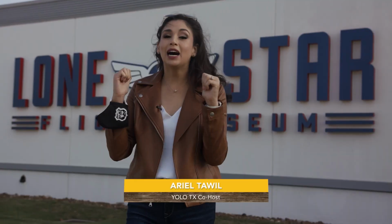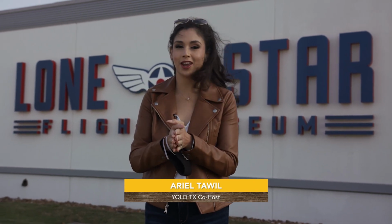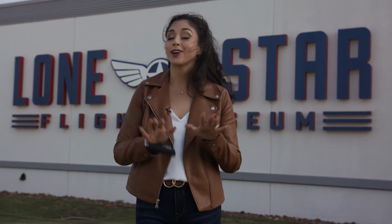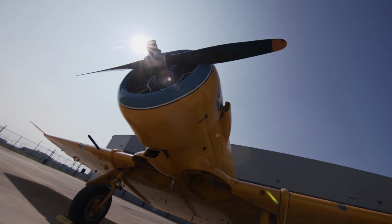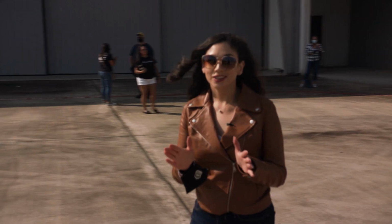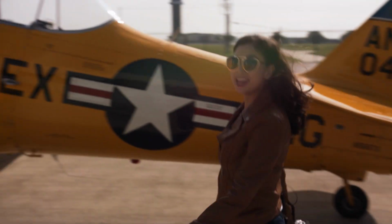Howdy y'all, right behind me is home to dozens of rare and historic military aircraft, but unlike any flight museum, the Lone Star Flight Museum actually has exhibits that fly. So we were originally going to start with an interview, but our plane's ready, so we're going to change things on the fly and get ready for a flight.